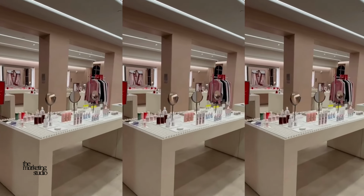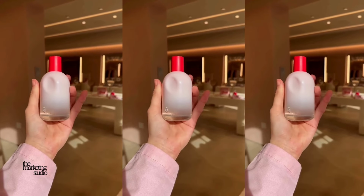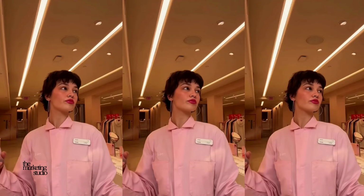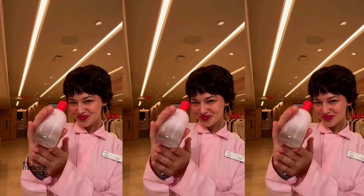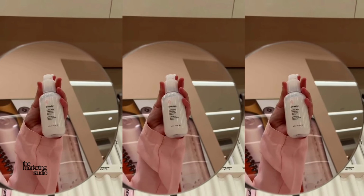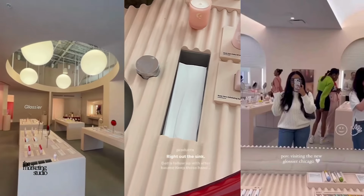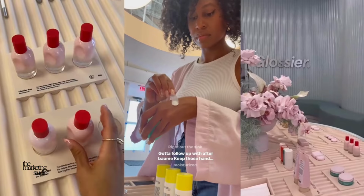Glossier organizes its products in a way that's intuitive and easy to navigate. Items are grouped logically by category, with clear signage and labeling to guide customers through the store. This makes it effortless for shoppers to find what they're looking for and encourages exploration of the brand's offerings. Glossier's stores feature a soft and inviting color palette, dominated by pastel hues like their iconic millennial pink, mint greens, and peach. These soothing colors create a calming atmosphere that feels welcoming and approachable, encouraging customers to relax and enjoy their shopping experience.